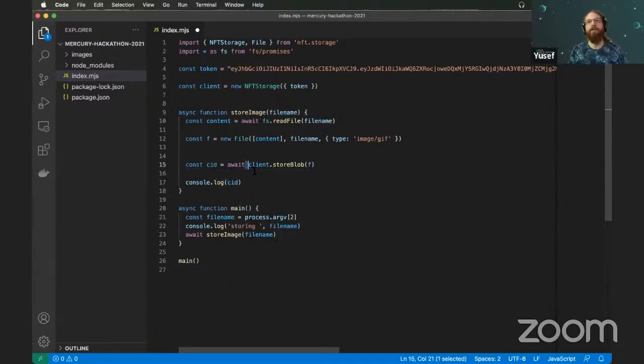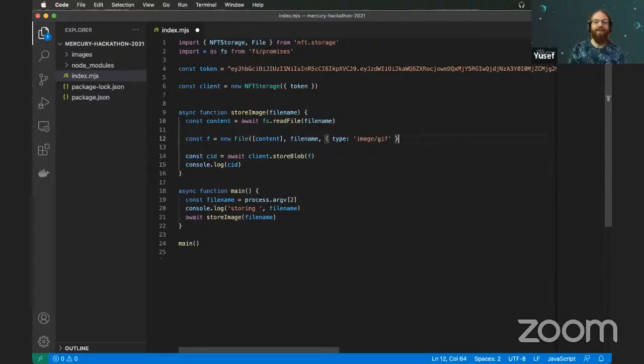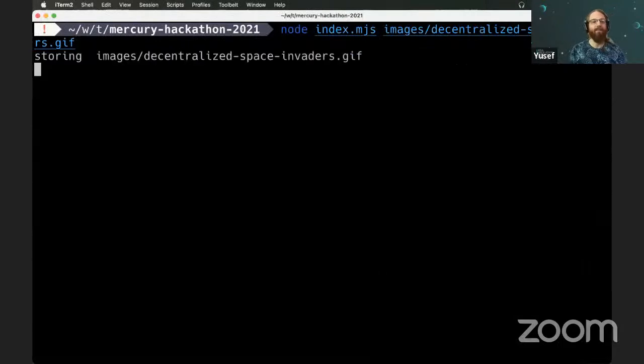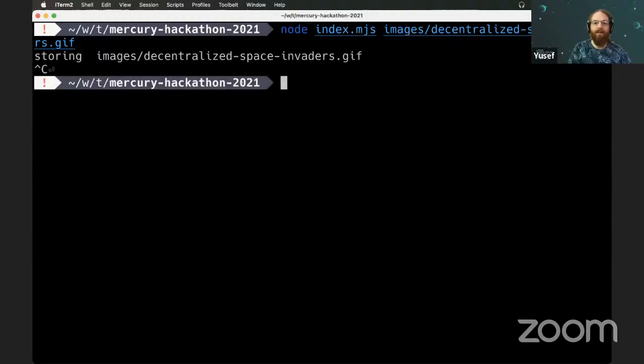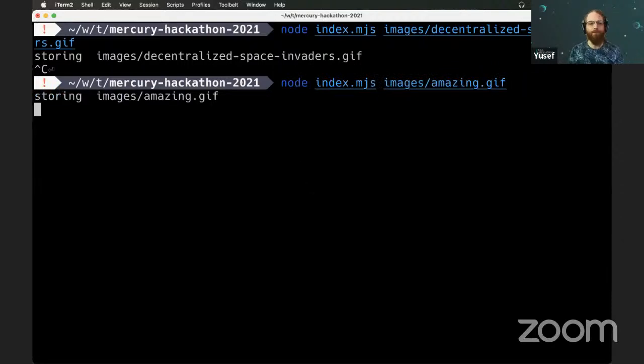Again, apologies for things kind of falling apart in live demo mode here. In hindsight, I should have run through all this offline first. But I'm actually going to try a smaller image. Let's see what we see there.